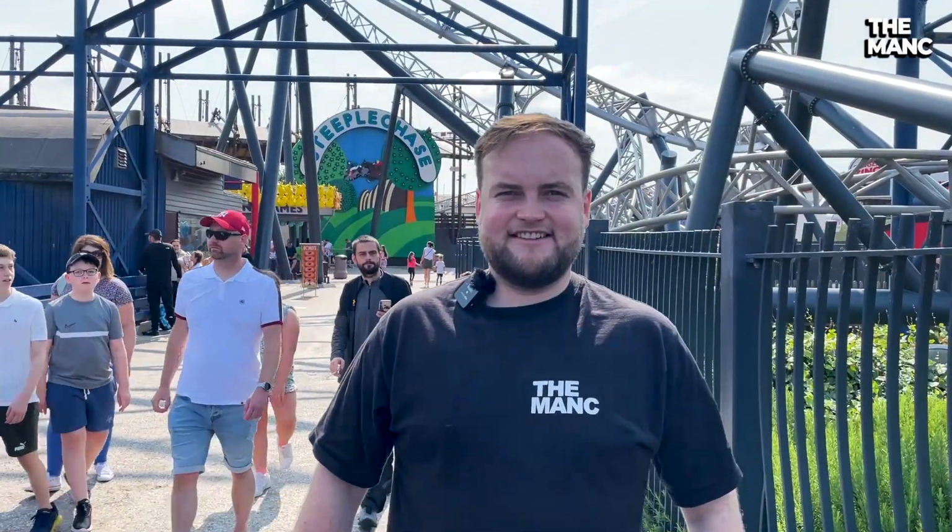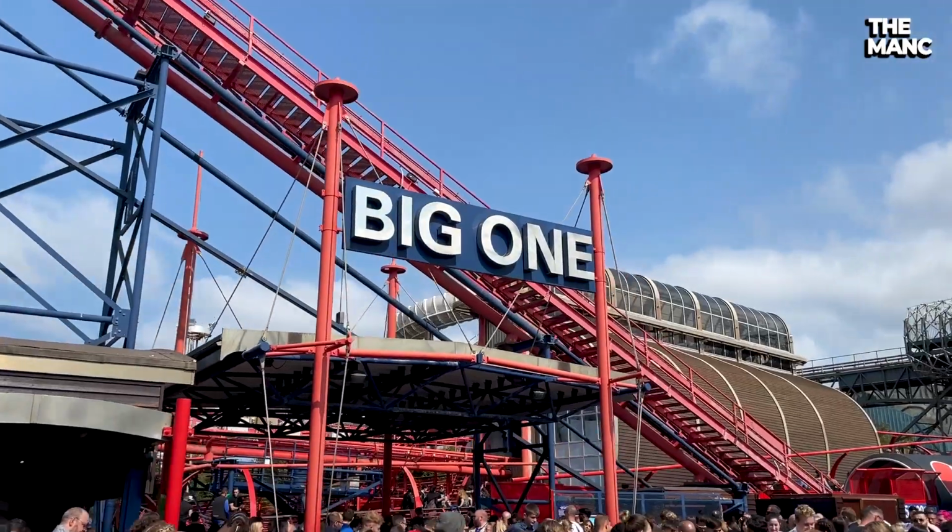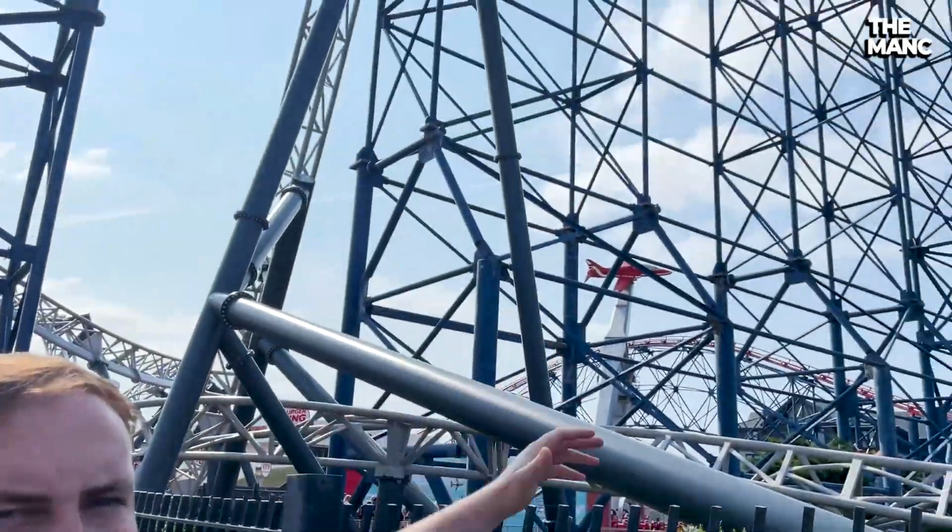How are you feeling about going on the big one? The whole day has been building up to this. It's literally called the Big One because it is massive.